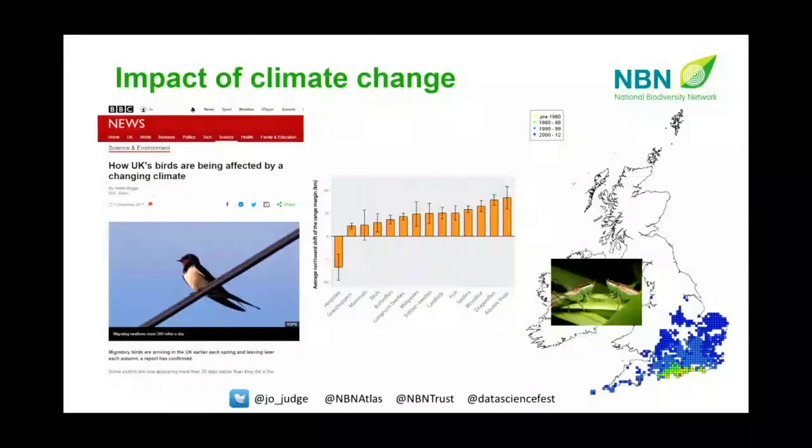And one of the things mentioned in that report was the impact of climate change on biodiversity. There was a recent article on the BBC News about how the UK's birds are being affected by changing climate. That can be detected because people are going out and recording when things like the first eggs are laid or the first young are hatching. And we've been able to tell that these events have been happening much, much earlier in the year than they normally would.